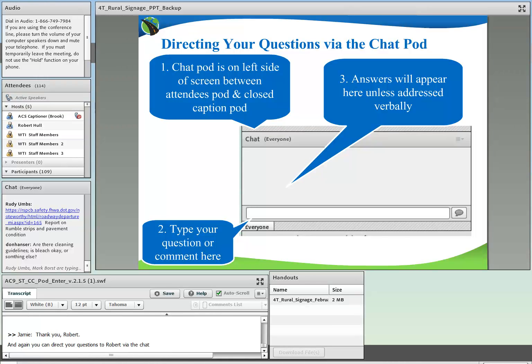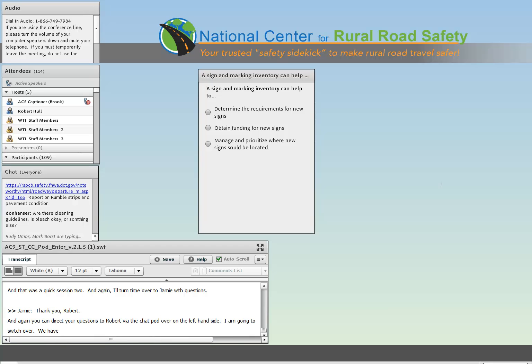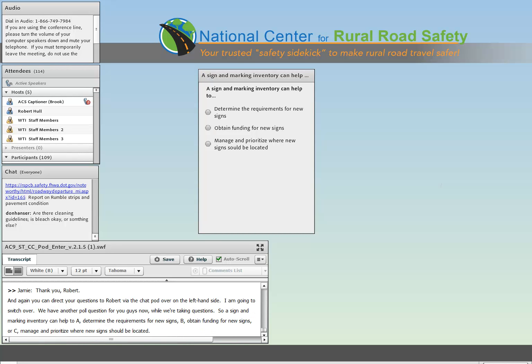We have another poll question for you now while we're taking questions. A sign and marking inventory can help to: A, determine the requirements for new signs; B, obtain funding for new signs; or C, manage and prioritize where new signs should be located. And we do have a follow-up from FDOT.